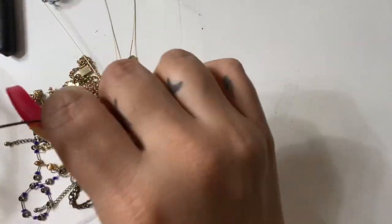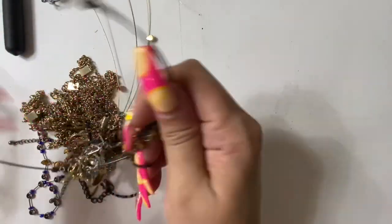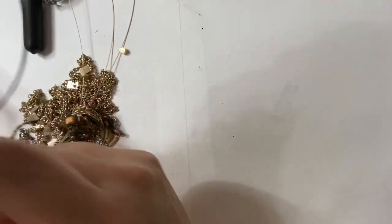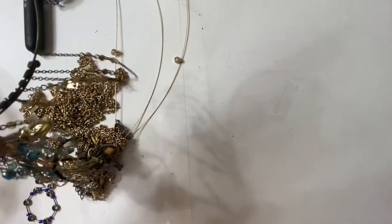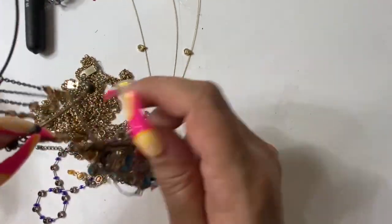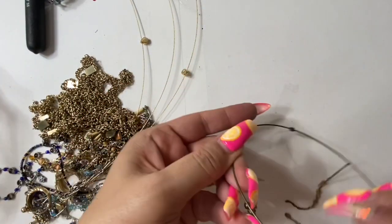All right, let's see what all this memory wire illusion stuff is, because it's driving me up the wall. It's got these little hangies that everything is getting stuck to it. Oh, there we go. All right.